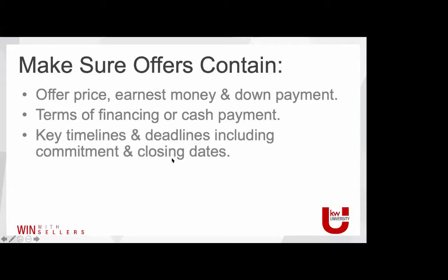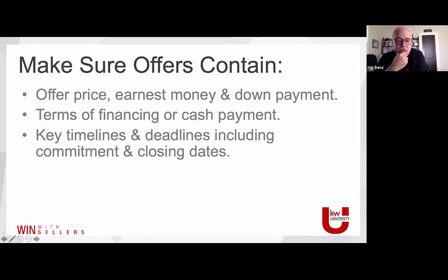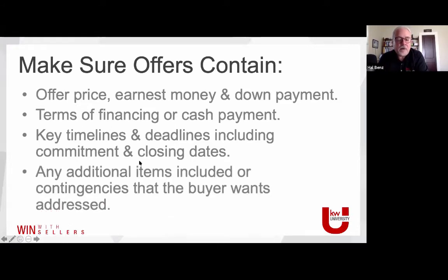Right. Other things: key timelines and deadlines, including commitments and closing dates, right? We want to make sure that those things are all clear, that we know what those are and that they're realistic, right? Any additional items included, any contingencies that the buyer wants addressed, it should all be spelled out.